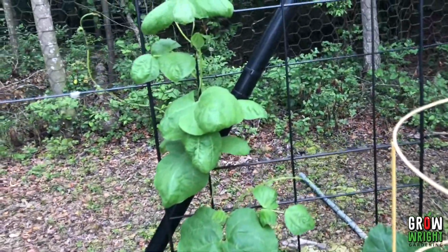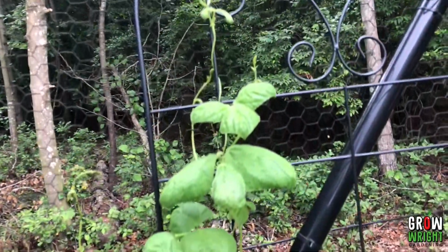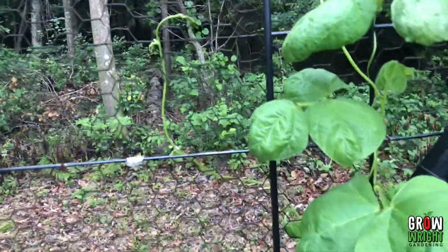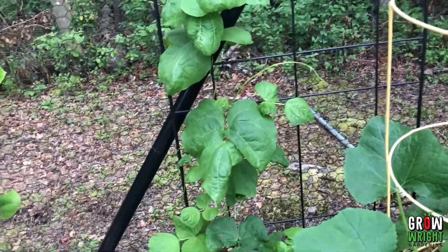These Kentucky Wonder beans are just growing up and up and up the trellis. Oh, they're going outside, which happened last year as well. They grew. I had to go behind the fence to harvest beans last year.